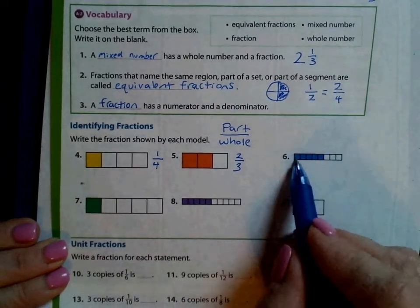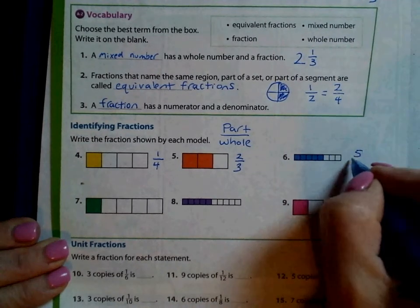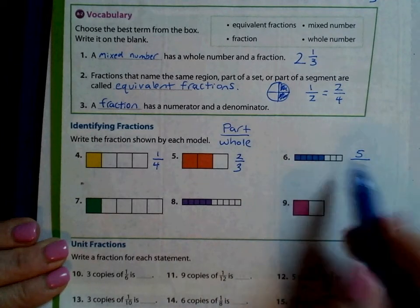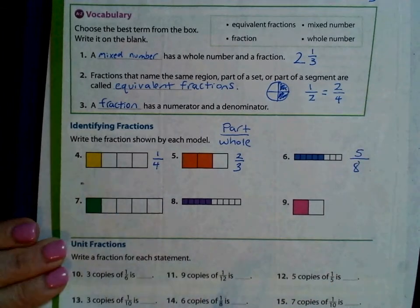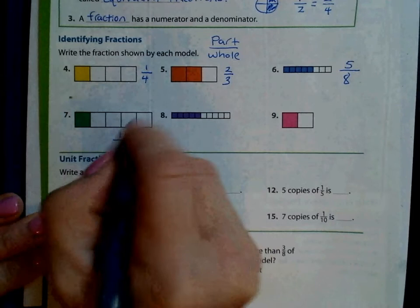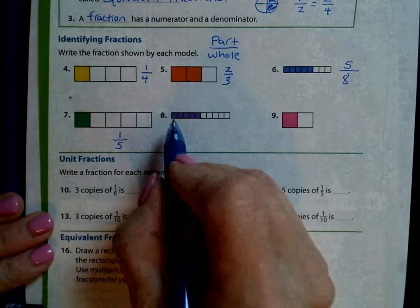And this blue one, there's 1, 2, 3, 4, 5 blue pieces. So that's my part, and then the whole thing would be 1, 2, 3, 4, 5, 6, 7, 8, so 5/8. And here, for number seven, I can see that there's one part shaded out of 1, 2, 3, 4, 5. So that fraction would be 1/5.